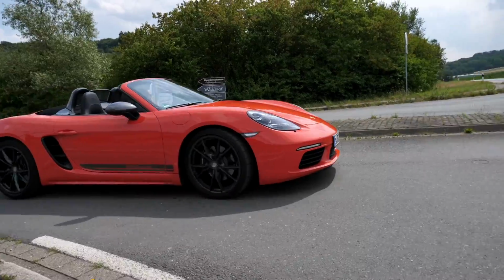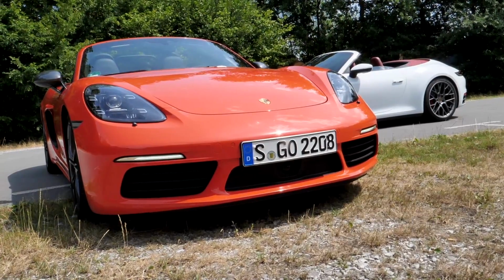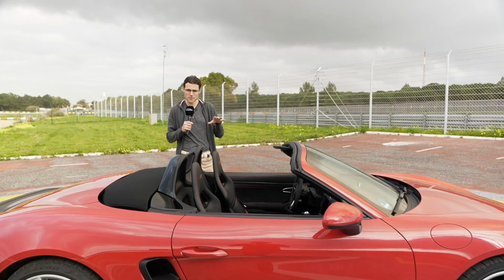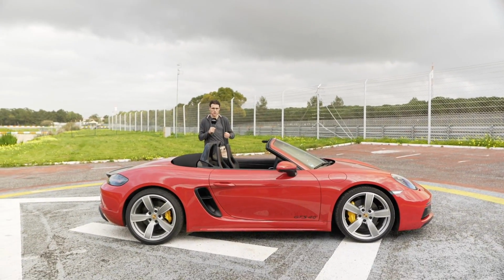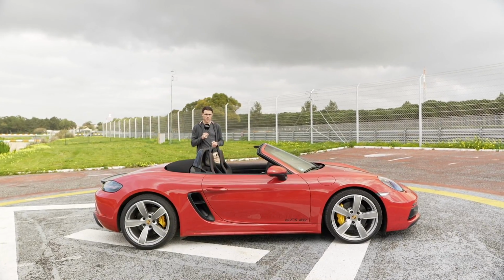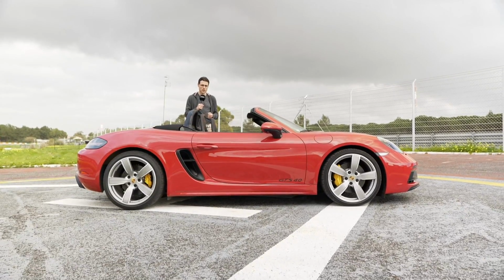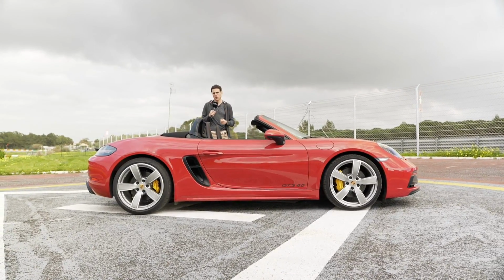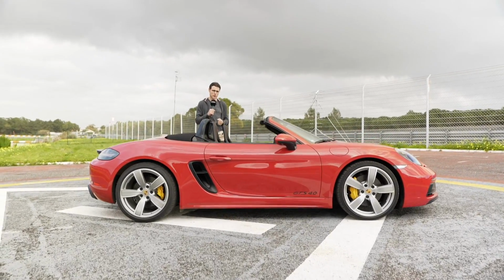Let's do some engine talk. In the previous generation, it was still all about the 6-cylinder naturally aspirated engines, but in this current generation, they move more towards the 4-cylinder concept. And you can understand it somehow because of the CO2 fleet emissions, yes, but also this is supposed to be a lightweight car. And somehow it also makes sense. So usually you get a 2-liter 4-cylinder flat turbo engine, either with 300 horsepower in the base version or in the Boxster T, this lightweight model. Then there is the S model, which already comes with the 2.5-liter 4-cylinder flat turbo, with 350 horsepower.